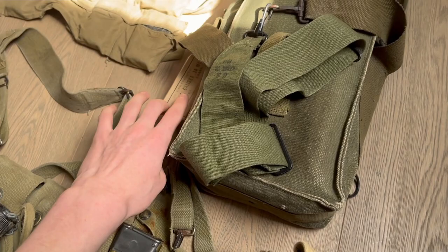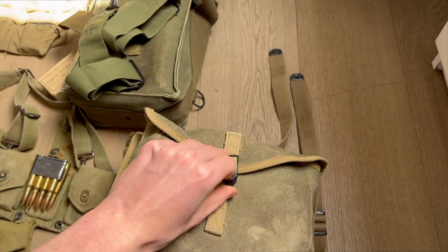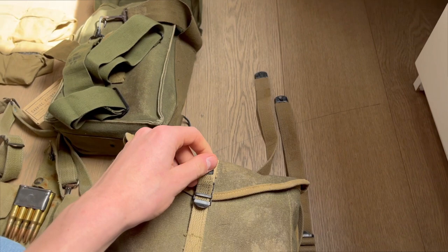And here you got the haversack, World War II Impressions replica. They didn't carry it in the sole itself because I couldn't see it in the pictures. But yeah, they definitely had it in the back.